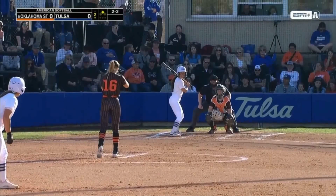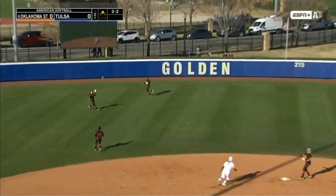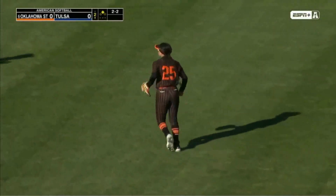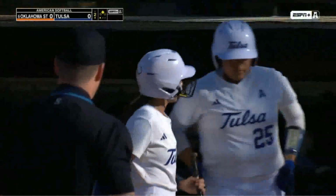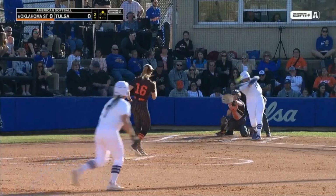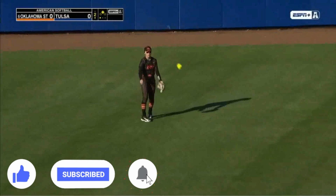Opportunities like this. 2-2 pitch is hit high and fairly shallow to left. Graff able to capture it, and Skaggs cannot advance. 1 down here in the 2nd inning. And she said it especially with respect to that of their last 8, but it was some of those tests early in the season. That's a line shot, but good catch by Graff.